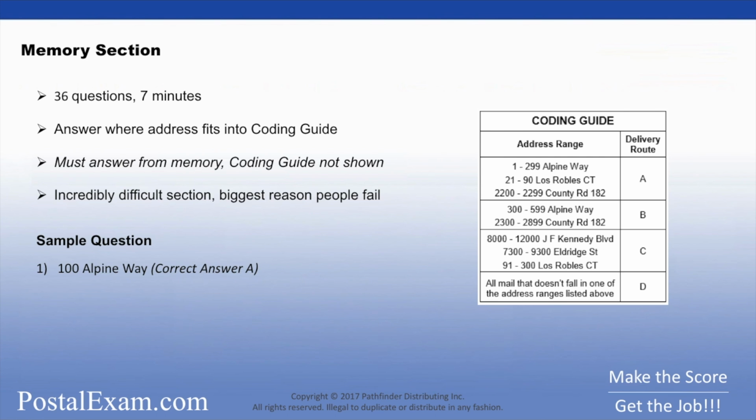But the huge problem here is that we cannot look back at the coding guide to select an answer. Having memorized the coding guide, we're supposed to select an answer by visualizing the coding guide in our mind. Again, this monster section is one of the biggest reasons so many people fail.